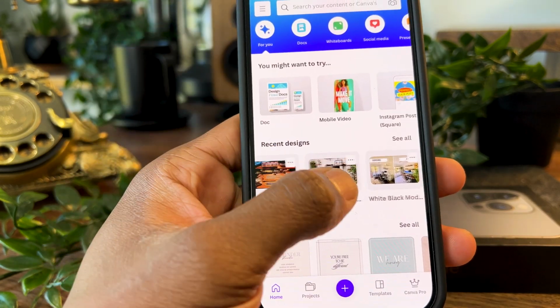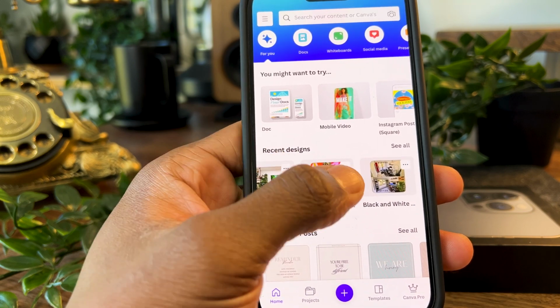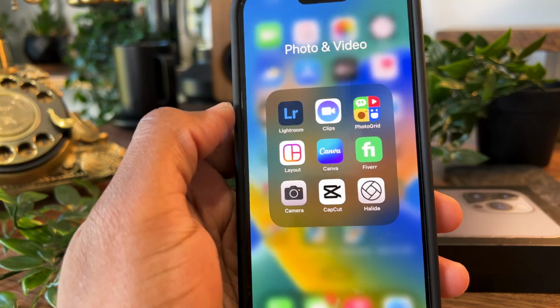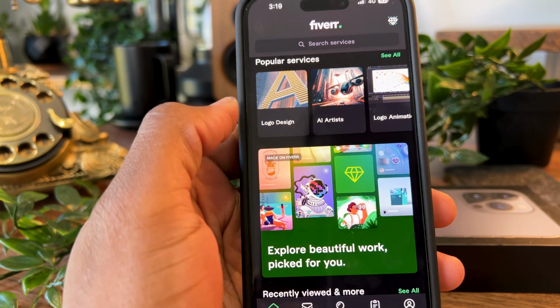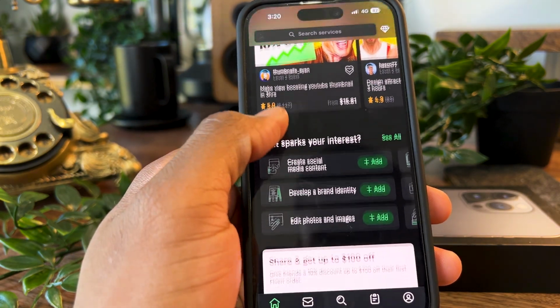Some of my favorite features include being able to collaborate with other team members, share designs and access thousands of templates, free stock images and videos, just to name but a few. While on the subject of thumbnails, with my busy schedule, sometimes I enlist the services of thumbnail artists, video editors, etc, and that's where Fiverr comes in clutch.